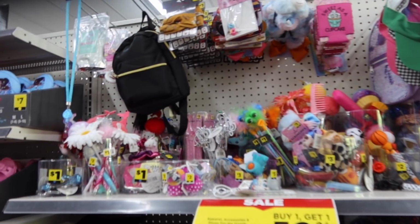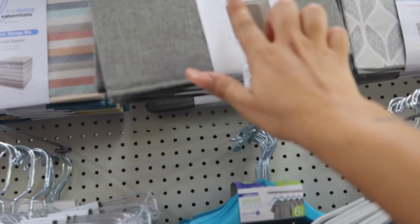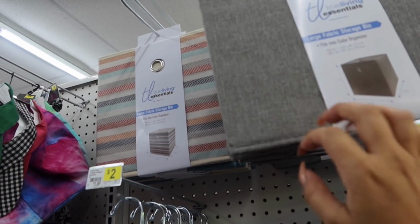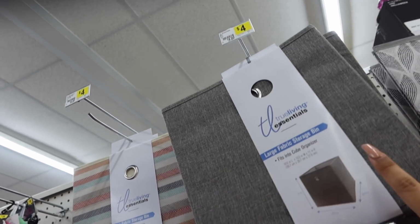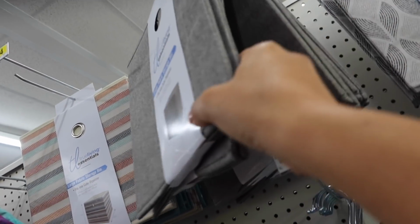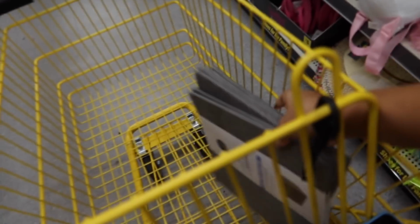Okay, you guys, so I made it to a different aisle, and I actually just found some storage bins. I just ordered a storage cube for my nursery, and I love this color. It's gray, which is gonna go perfect with my decor. And these are only $4 at Walmart. I believe they're about $6. So I'm gonna take 4 of these. 1, 2, 3, 4. You guys can see them. It's really, really pretty. Oh my gosh, I am so excited for these. So we're gonna take those.